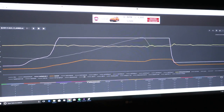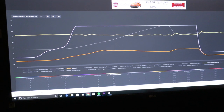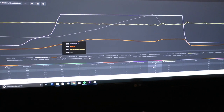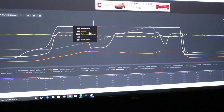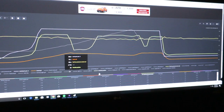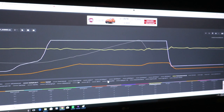So I'm back from the run. Just did a couple pulls, second gear, and we have our values now. So here's accelerator position. The throttle adaptation reset didn't really solve my issues. I'm not sure what the deal is with that actually. Like I said, that hesitation issue is still there.